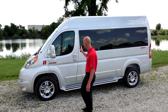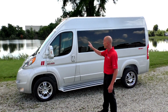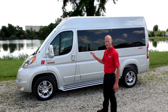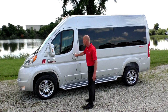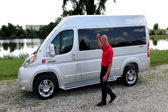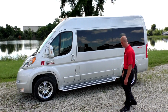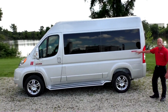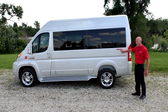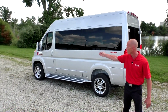Now on the side of this van, you're going to notice that we have privacy glass all the way around, even the front. And that front window tint is legal in all 50 states. That's 35%, so we won't have a problem there. We do have painted door handles, painted mirrors, and of course the roof is painted. And the exposed running board is also painted to match. Now moving along to the back of the van, you're going to notice that our Sherry design logo right here is in red. Matches up well with the signature Dodge stripes in red on the front of the van as well.